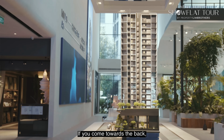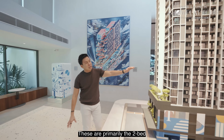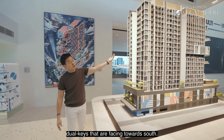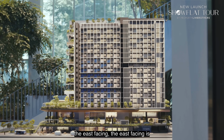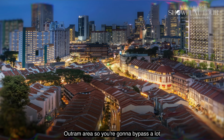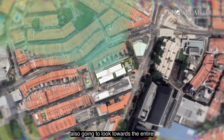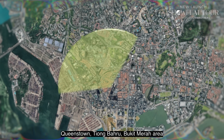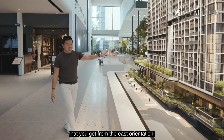If you come towards the back, that's towards the south-facing orientation. These are primarily the 2-bed dual keys that are facing towards south. When you come to this direction at the east-facing, the east-facing is primarily facing towards the entire Outram area. So you're going to bypass a lot of the shop houses right here. You're also going to look towards the entire Queenstown, Tiong Bahru, Bukit Merah area. So this is going to be one of the views that you get from the east orientation.